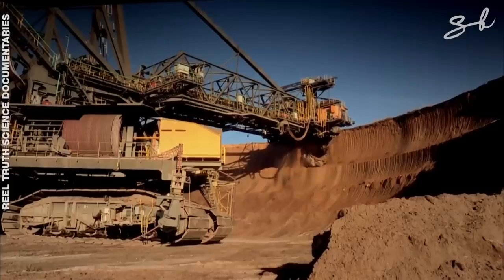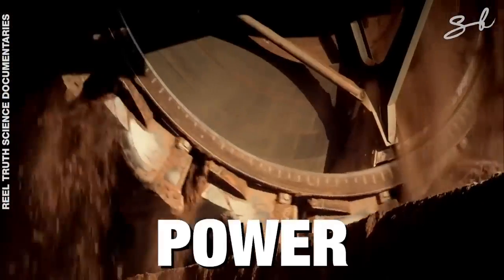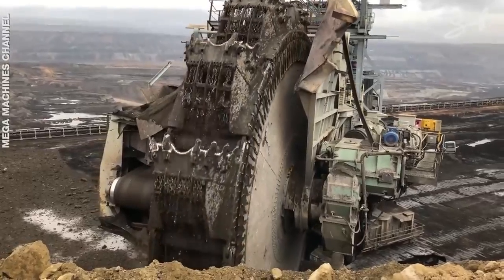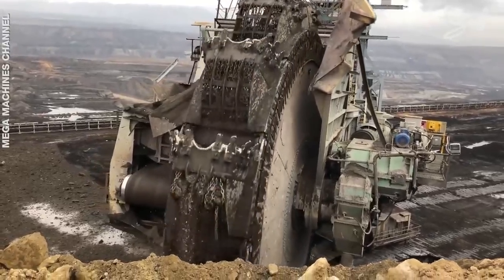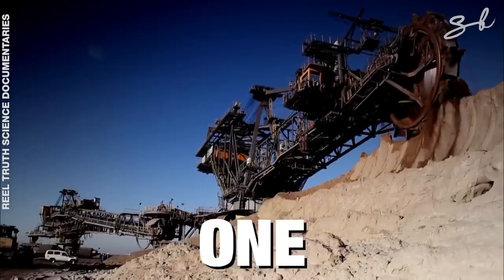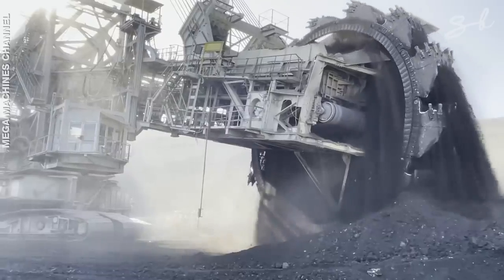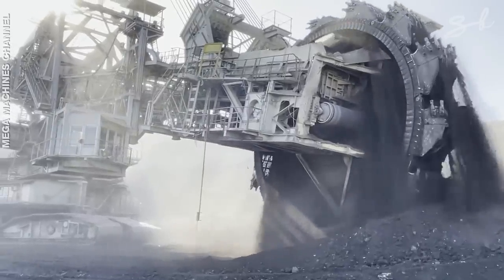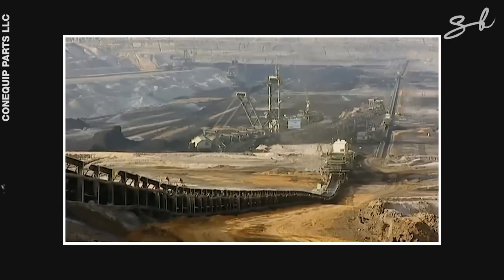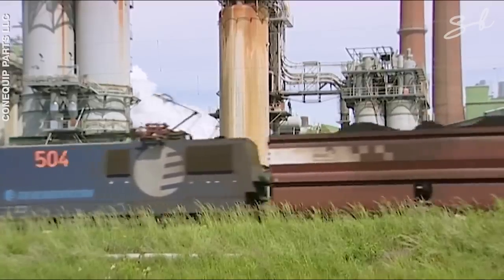So how does it work? It runs on 20,000 kilowatts of power, which is enough electricity to run a small city. It has 18 buckets fitted onto a massive wheel at the front of it, and each of these buckets can pick up 7,000 kilos of coal in one scoop. The coal is loaded onto a conveyor belt that connects to the main mine, and from there, it's loaded onto trains and sent to power stations across Germany.